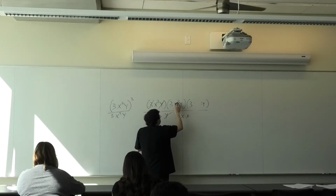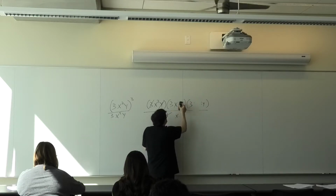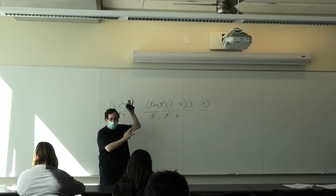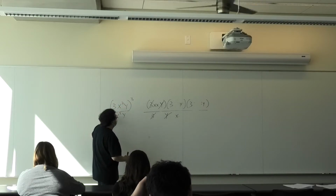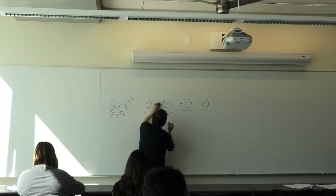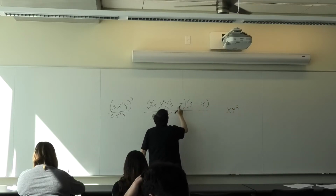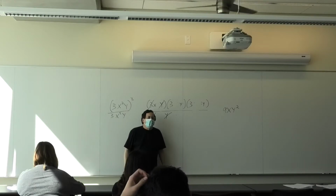Again, I've got x squared, so that's 2 x's. Oops, not the y, the x's. And I've got 2 x's here. So I assume you all know the trick with the numerator and the denominator. You can get rid of factors. And if you're not quite sure what to do with this using laws of exponents, there's nothing wrong with writing this all out. Got 1 x here, I'll get rid of that. And then I just have to figure out what I have left. Well, I've got an x. I've got a y and a y, that's y squared. And I've got a 3 and a 3. And that's my answer.